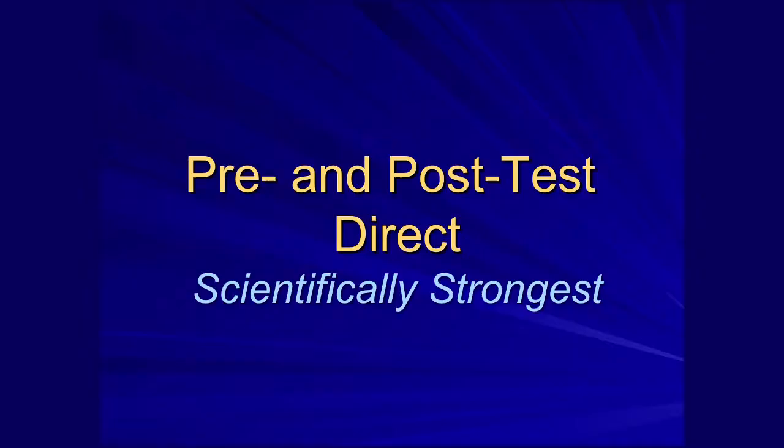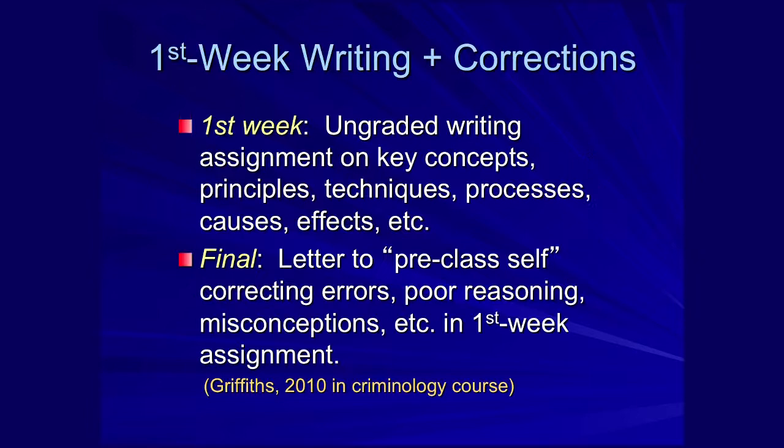Let's get the pre and post-test direct, which we mentioned before. You're scientifically on the strongest footing here. Okay. There are different ways you can do this. They're all sort of variations on a theme. But one way that it's been done is to have the students in the very first week do an ungraded writing assignment where you ask them to define key concepts and principles, techniques, processes.